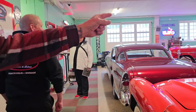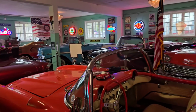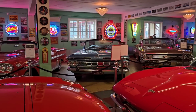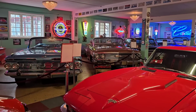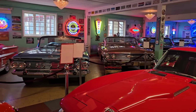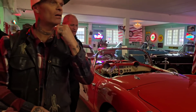So you have a 55, 56, 57, 58, 59, 60. Is it 61? 60 again, but it's a terrace roof. And then you have a 61, is it? 63. With the famous Beach Boys engine.